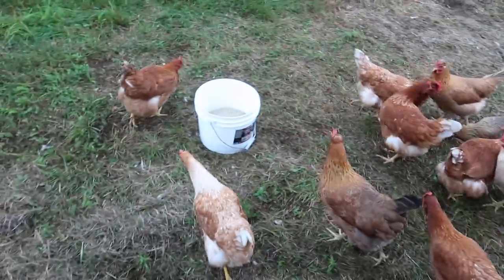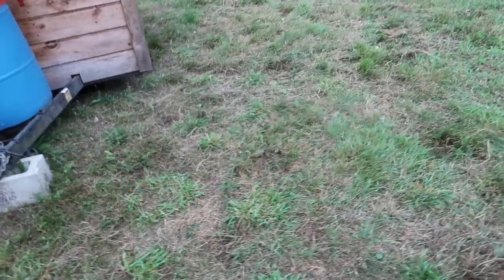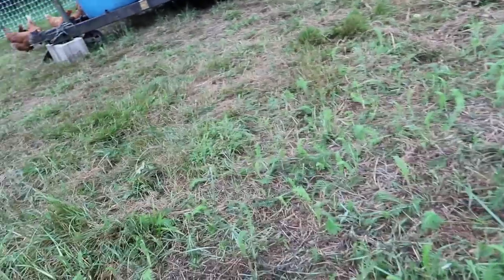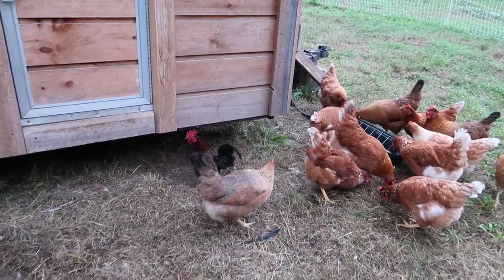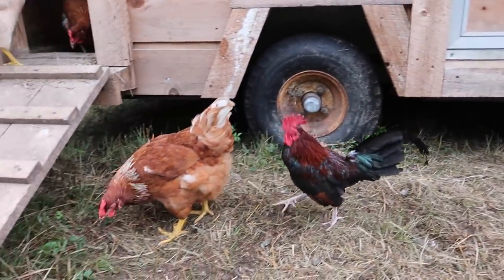I'm not seeing no turkey. Oh, there he is. I see him. At least we know he's still alive. He's just sleeping in this morning. We decided on a name for this rooster. We're gonna call him Moose. We think that's pretty fitting, considering we live in New Hampshire.